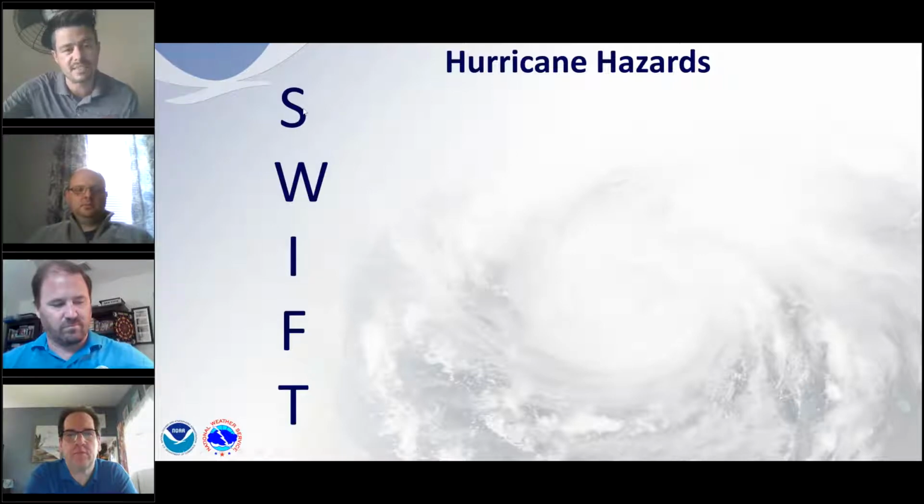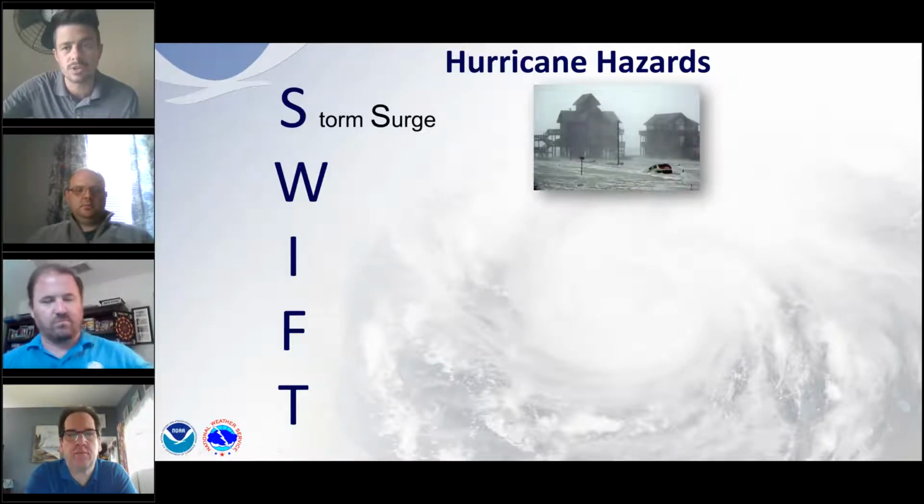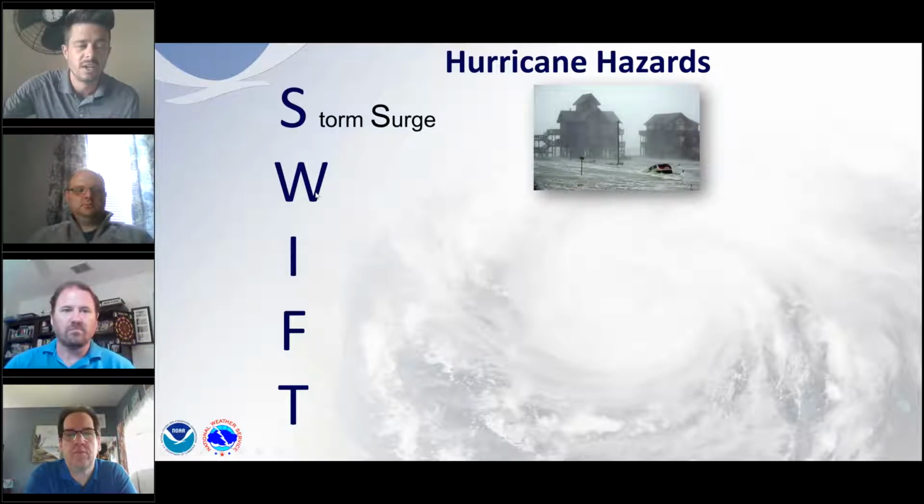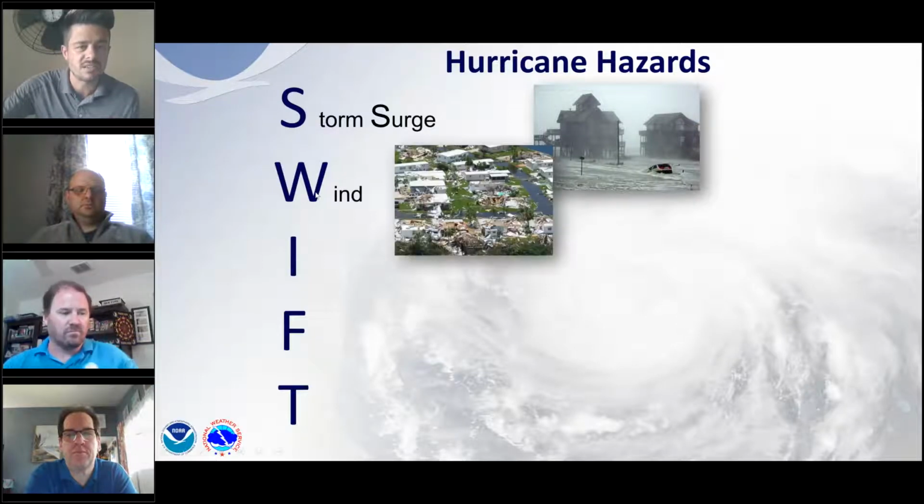So for example, the S in SWIFT can stand for storm surge. That's one of the hazards that comes with a storm. And Andy's going to talk a lot more about what storm surge is coming up shortly. The W is wind. That's what most people think about, right? Hurricanes have a lot of wind. So that one shouldn't be too foreign to you.